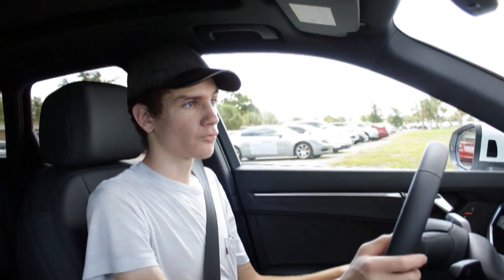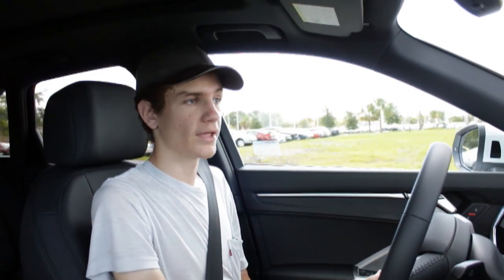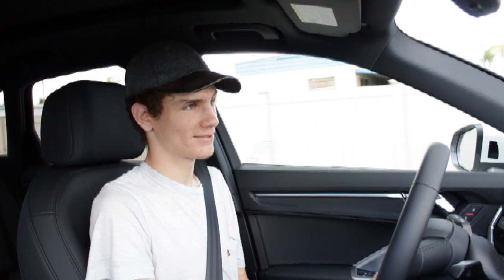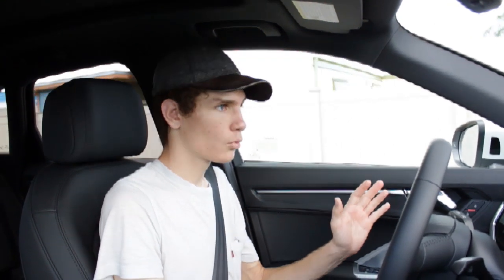All right, starting out on the road with the new 2019 Q3. I did already drive this car briefly to get over here when I was doing the review, and I gotta say, it's just like every other Audi SUV out there, which is a really good thing. It's soft, and it's quiet, and it's comfortable, and it's extremely luxurious. It's a very soft ride.